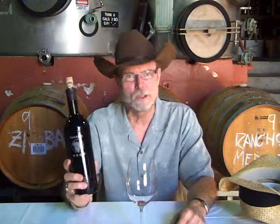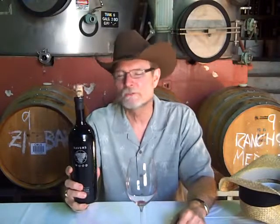So this was planted in 1920, just before Prohibition. You would think that would be a really awful thing, but it turns out it's not so awful because there were a lot of home winemakers during Prohibition, and they used these grapes and kept them alive until we could restart the California wine business.